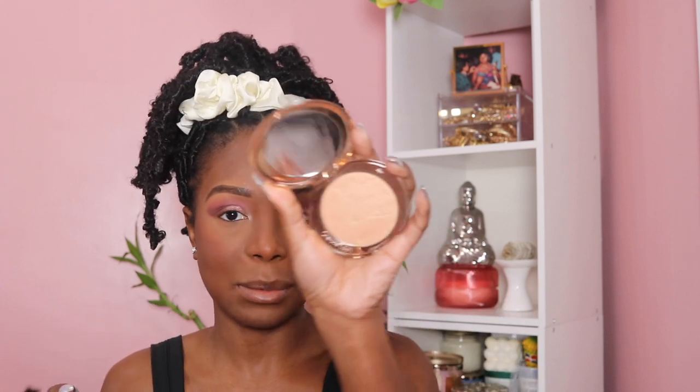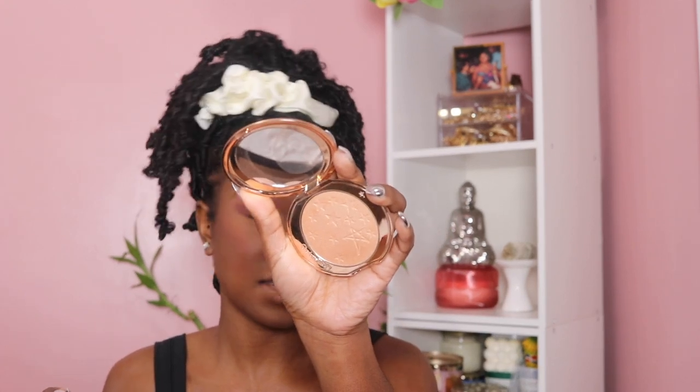Again, this is in the shade Gilded Glow. And I'm gonna be using my Sephora Pro Brush. This is the fan brush. This is what the product looks like. It comes with little stars on it. Can y'all see? So I'm just gonna go ahead and dust that on the face. Give us a little glow.